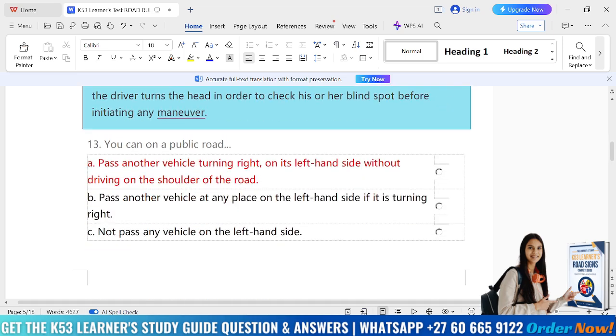Let's move to number 13. You can, on a public road, option A, pass another vehicle turning right on its right hand side without driving on the shoulder of the road.